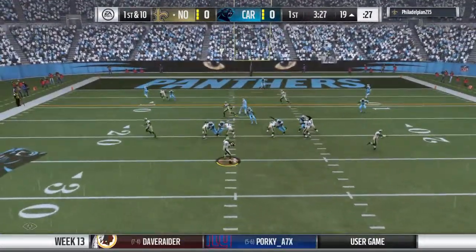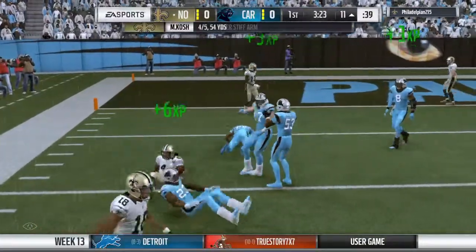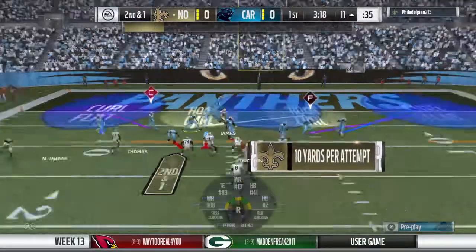They go play action here on first down. He's going to hit his man out of the backfield, complete. And the stiff arm made it a pretty little run. Not a huge gain, but a nice chunk of yardage.